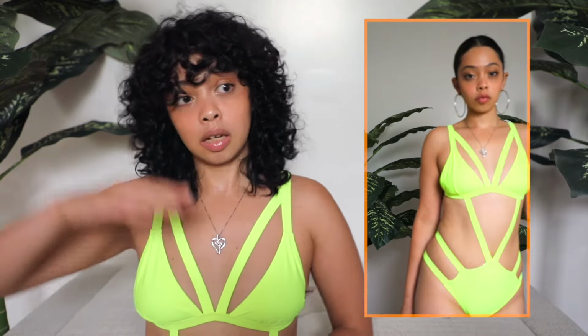It obviously looks like it does not fit properly. And it's a bit weird because this top part is so snug. The bottom part kind of fits perfectly, but it makes no sense to me why this middle part is so loose. So I feel like maybe in the picture it was altered for the model, or maybe they're expecting somebody taller to be wearing this, more stretched out, with more room. So it's obviously very, very disappointing to me.